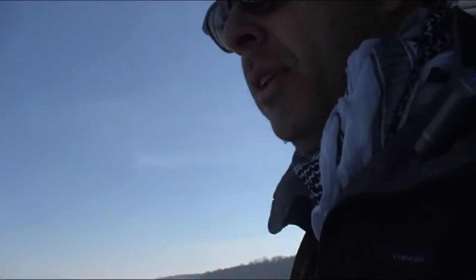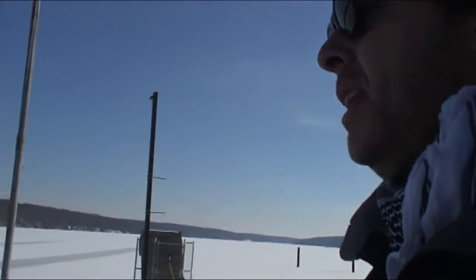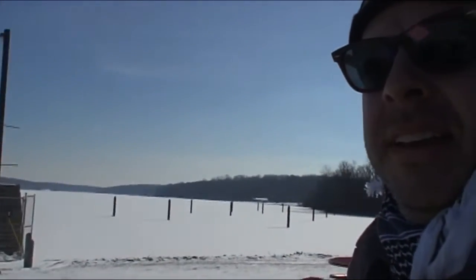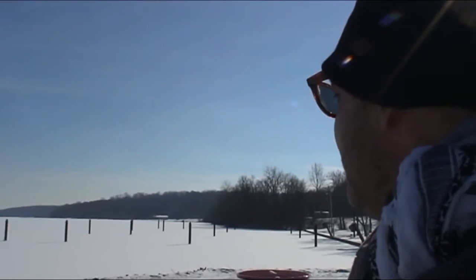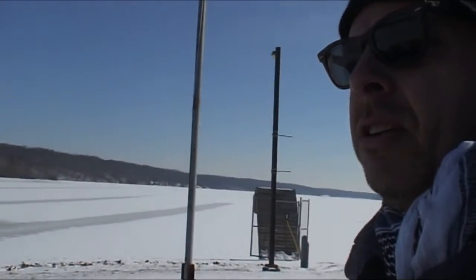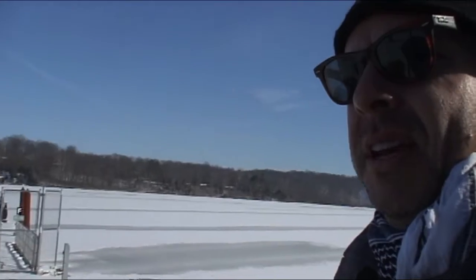But yeah, the lake is totally frozen solid, it looks like. Well, not solid, but at least the top inch. Kayaking out here quite a bit this past summer. It was good times.